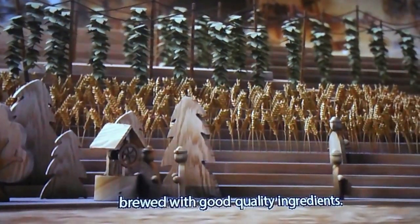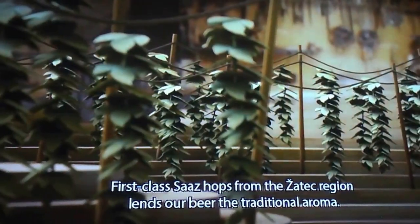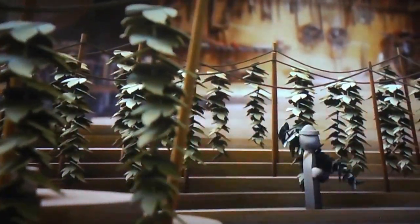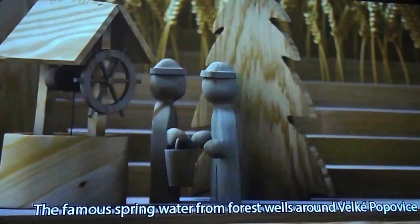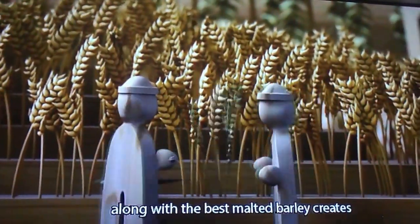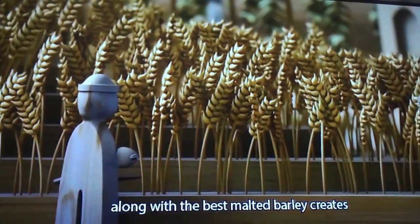the finest ingredients. First-class Saaz hops from the Žatec region provide Kozel with its rich aroma. Our famous water from the spring wells around Velké Popovice, along with the best malted barley, creates the unique taste of Kozel.